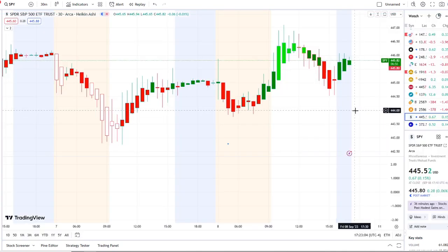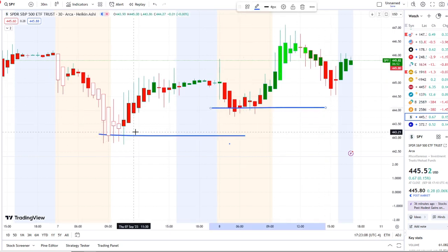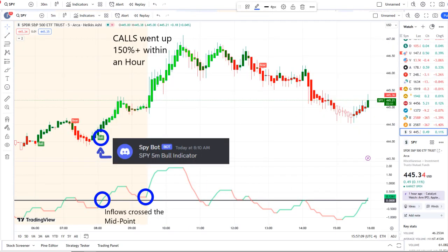Here we are with the SPY, the S&P 500 index, continuing this staircase effect. And in today's volatility, our SPY bot at 8:10 a.m. sent out a bull indicator. And from that moment forward, inflows crossed the midpoint to the upside, full strength on 42 vision, and call options went up 150% plus within an hour, guys.